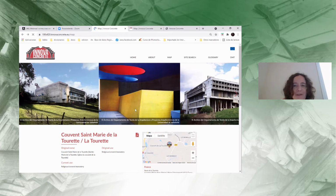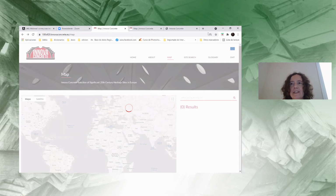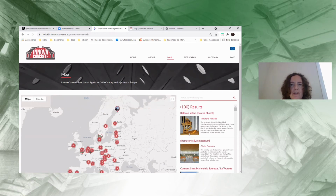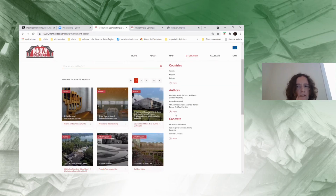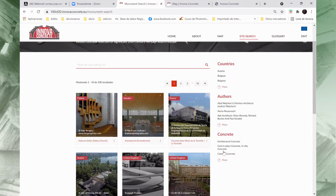I invite you to travel through the webpage and see the different buildings. This is the site search I was telling you about, where you can add different criteria and it will narrow the search till you get to what you were looking for.